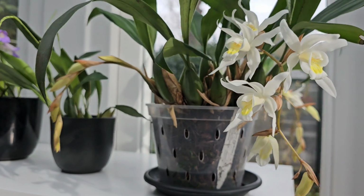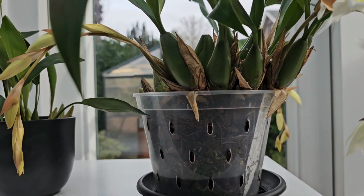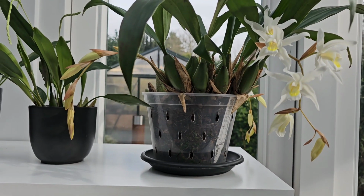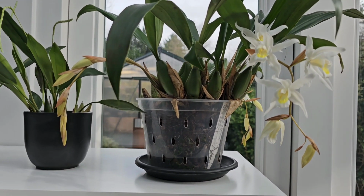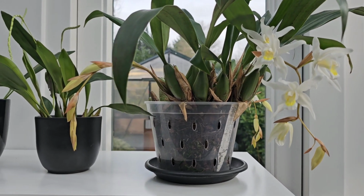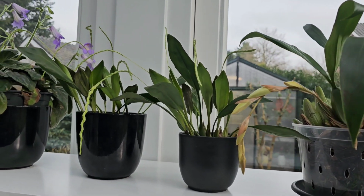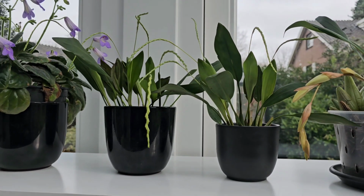Keep it nice and damp, and this pot with the holes in it helps prevent the media from breaking down too quickly. It gives a bit of extra airflow to the roots and stops the media from breaking down as quickly, which can be a problem.